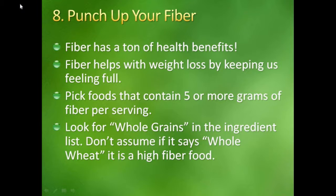whole grains. Now, you can look at a label, and just because it says whole wheat does not mean it's a whole grain. The marketers can be very deceiving when it comes to that. Whole wheat does not mean that it is a good source of fiber. Look for the label to say whole grain. You want to pick fiber-containing foods that have 5 grams or more of fiber.